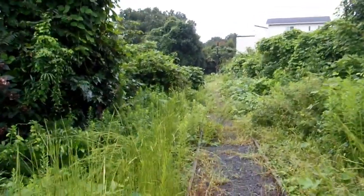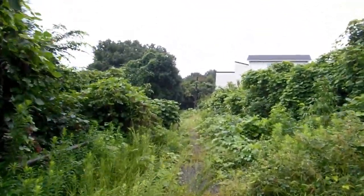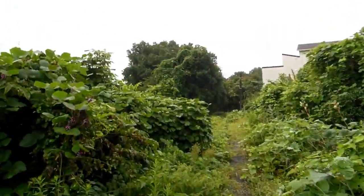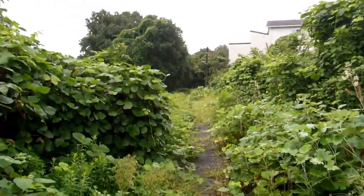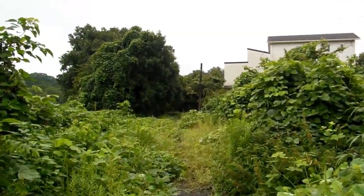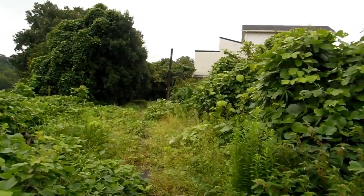So you can see that little stretch near the station obviously gets maintained by the local association, but as we get away from that station, the battle starts to be won by the forest.